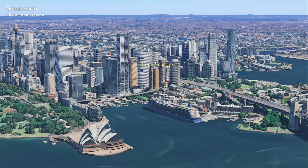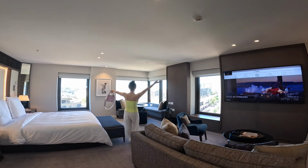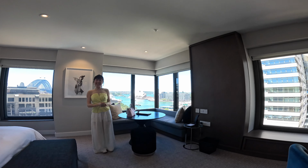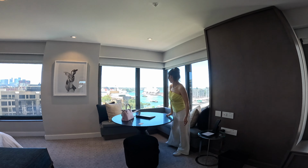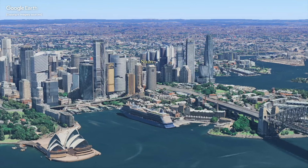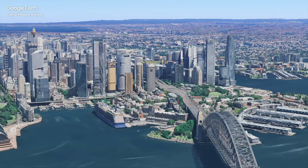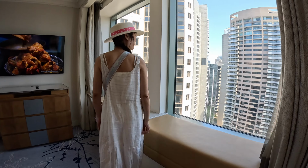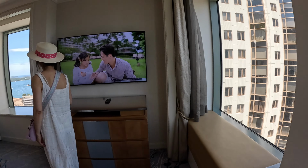The first hotel we stayed at was Four Seasons in Circular Quay. Three days later, we moved on to the next hotel, Shangri-La in Rocks, which is just a block away. But do not underestimate this one block. You will know why if you watch the part 2 video.